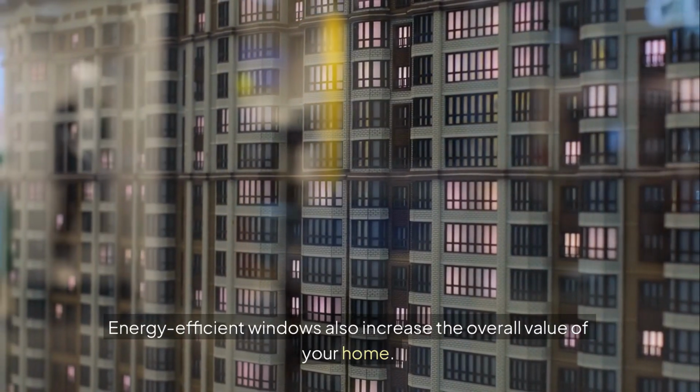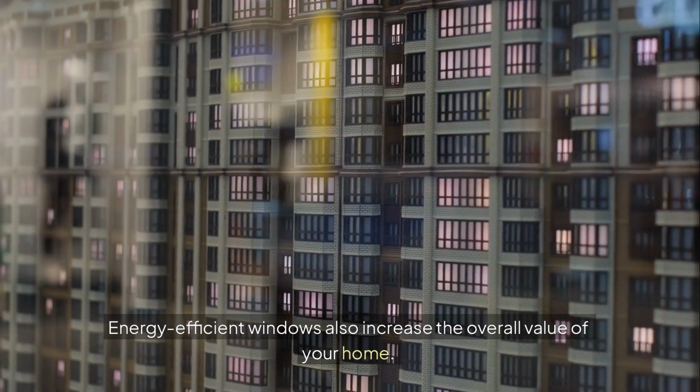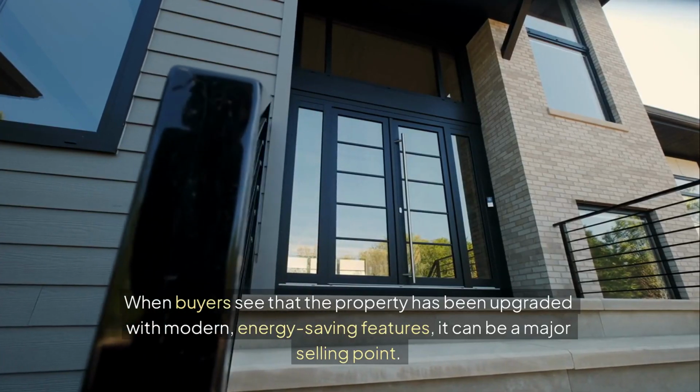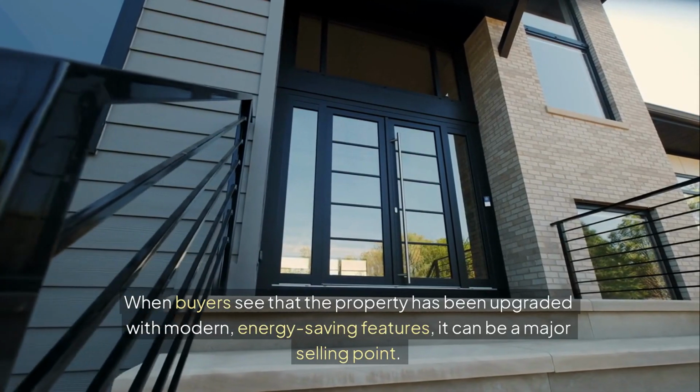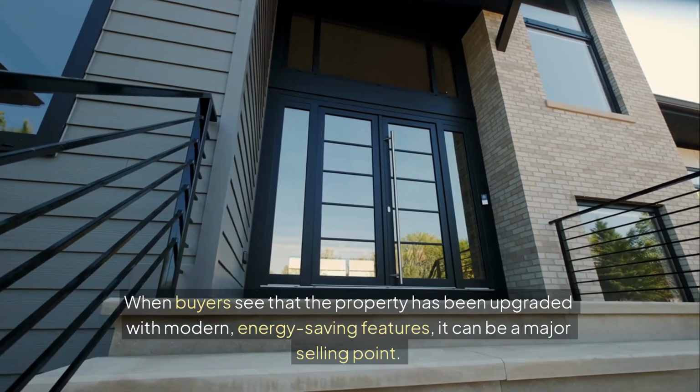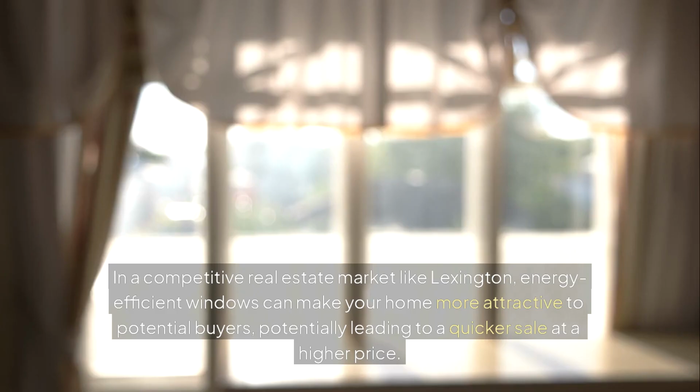Energy-efficient windows also increase the overall value of your home. When buyers see that the property has been upgraded with modern, energy-saving features, it can be a major selling point. In a competitive real estate market like Lexington, energy-efficient windows can make your home more attractive to potential buyers, potentially leading to a quicker sale at a higher price.